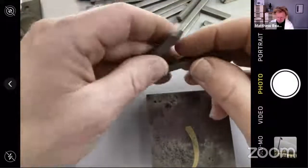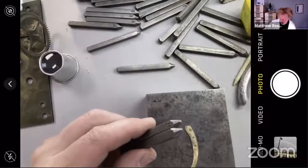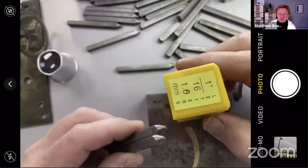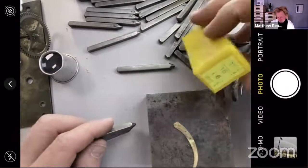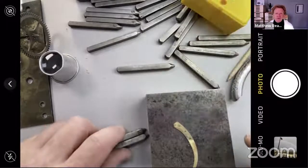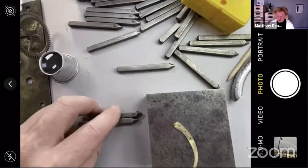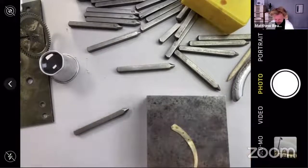Oh, yeah. So these, you can see there, 1 mil, 16th of an inch. 16th of an inch isn't 1 mil, is it? No. What's 16th of an inch? 25.4 divided by 16. It's not, even I know it's not one. Anyhow.